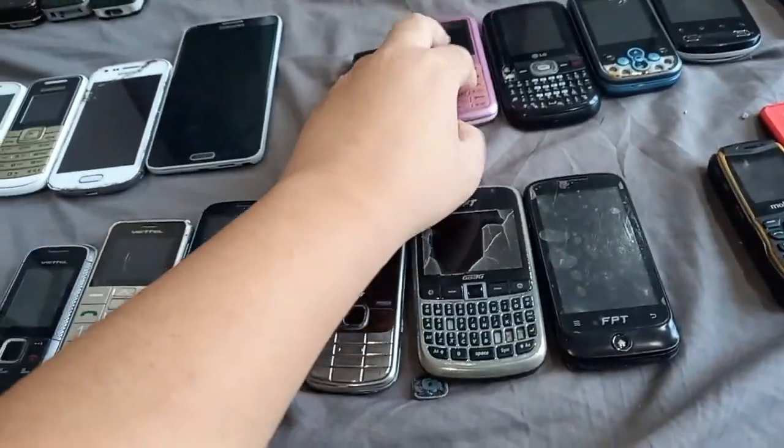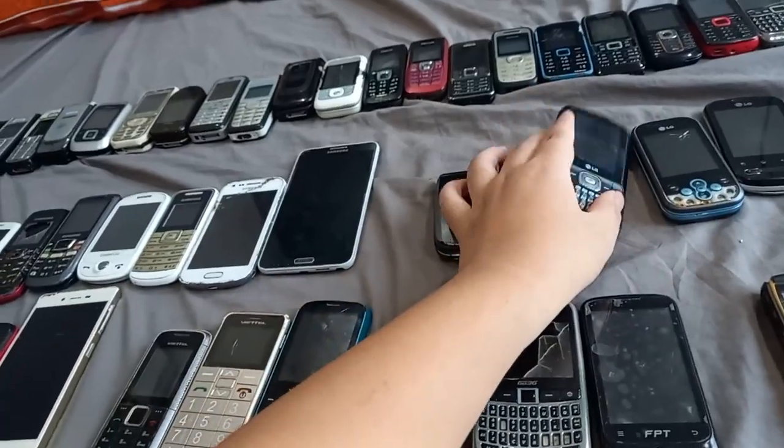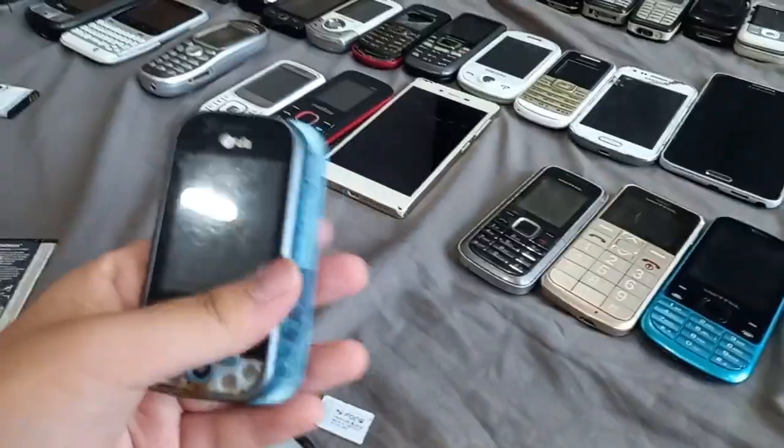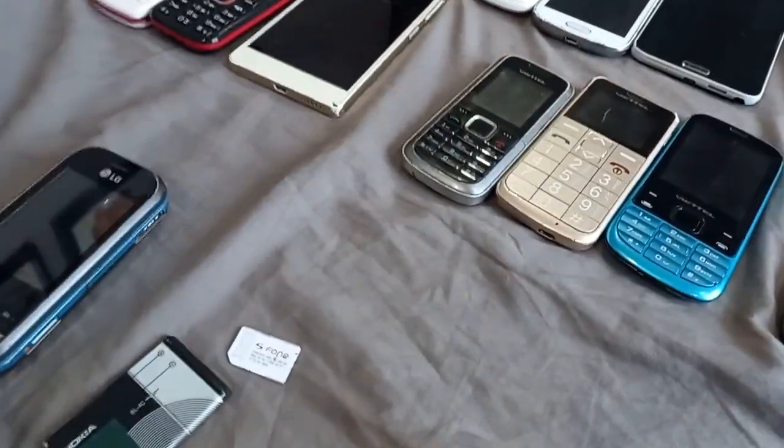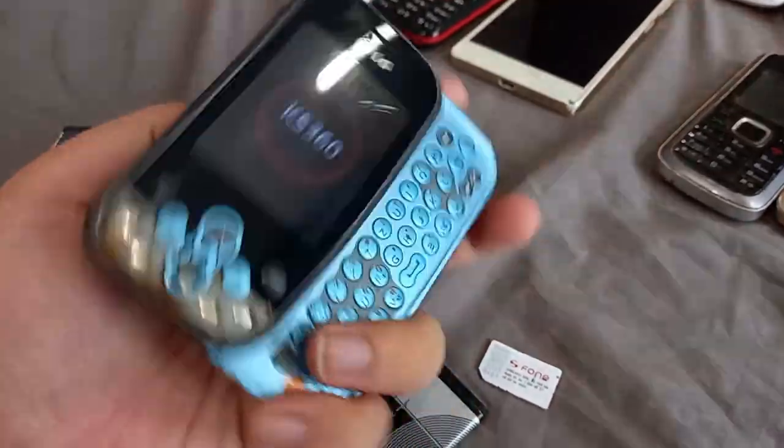You got this from a flea market, $2.50. This one is from a family member, an LG C100. It works, it turned on, but the keys don't respond. Here's the LG Neon from the flea market. I got this one for $2, I think. KS360, a very cool slider phone.